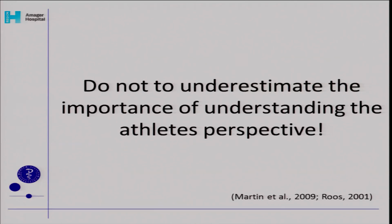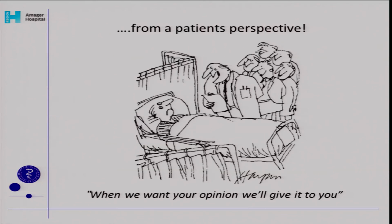And it's very important not to underestimate that patients can actually give a very precise history of how they're doing, and they're actually coming to you because they are no better. And I guess we often take this perspective, and sometimes we forget to ask the patients, but we tell them what we think the problem is.